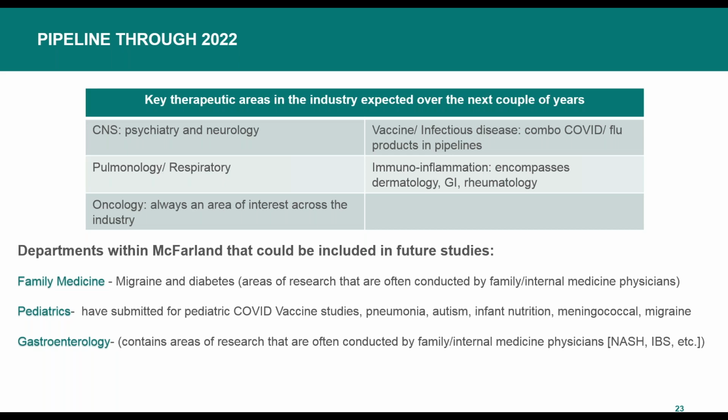So within McFarland Clinic, what departments can help us with these studies? Family medicine, internal medicine is huge. Providers in those areas can do almost any of these studies, really, and not all of them will even need a specialist. So migraine and diabetes, those don't have to be neurology and endocrinology. Those can be our family med docs. Pediatrics, we've submitted for COVID vaccine studies, so we're keeping our fingers crossed that we'll get a pediatric COVID vaccine study so we can present that to our population. But other areas that we've seen coming through for pediatrics are pneumonia, autism, infant nutrition, meningococcal vaccine, and migraines.